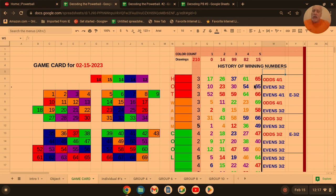So I'm going to look at the color, and I'm going to eliminate the color that has the most even numbers. Okay, so I'm going to start with the red numbers. So I got 1, 2, 3, 4, 5, 6, 7, 8. So I got 8 even and 6 odd.